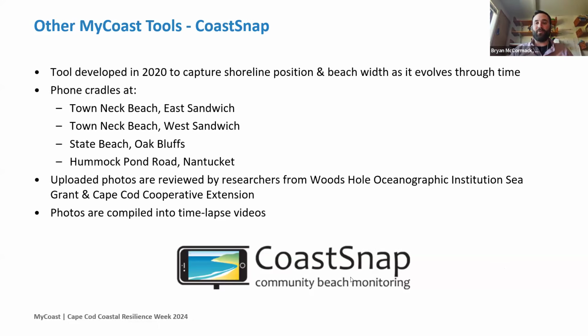But they are phone cradles that are at places like Town Neck Beach in Sandwich and State Beach in Oak Bluffs. We also have one at Hummock Pond Road in Nantucket. And this cradle allows anybody who goes to it to take pretty much the exact same photo from the exact same spot every time. And so when Rebecca was talking about verifying models and helping build these coastal tools that we need, having this photo in the exact same spot every time really helps us out. And so it's great that you can go up and, like Julia mentioned, you don't necessarily need the app to submit one of these photos.